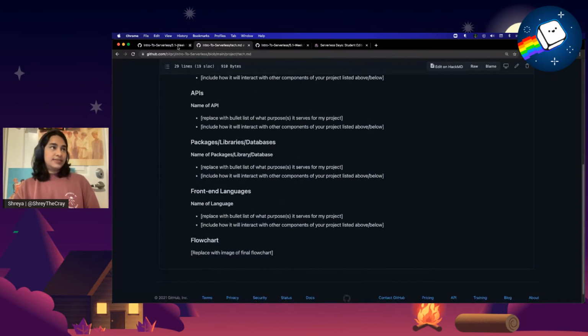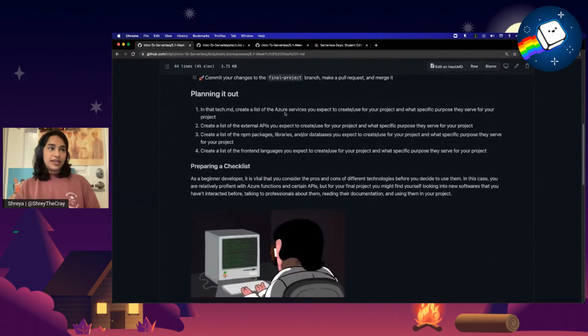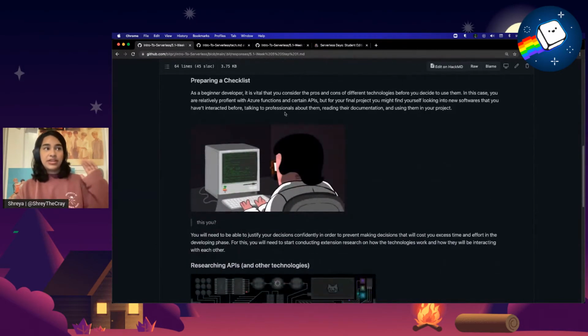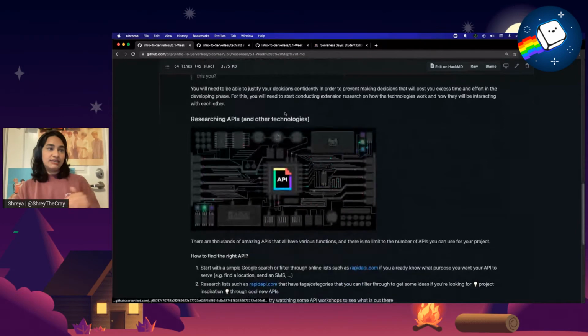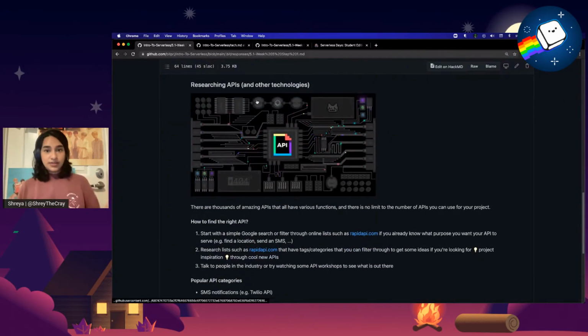And then let's go back to step 1. So they're going to be planning it all out. They'll be preparing a checklist of all of the things that they need, researching APIs. We really recommend that they branch out of the APIs that they've used in the first 4 weeks and try to find more.